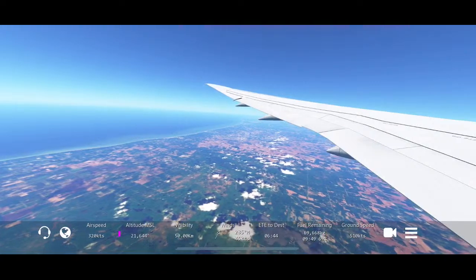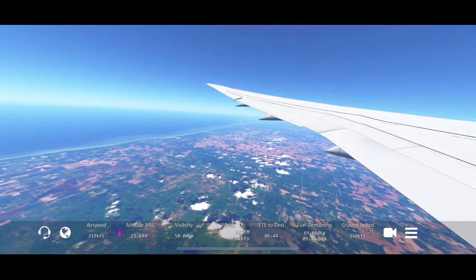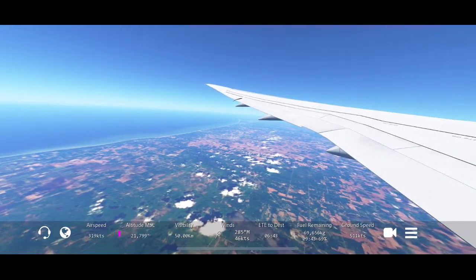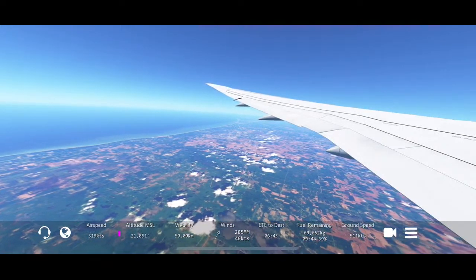But, yeah, we are in a 787 right now. Avianca. Absolutely lovely livery. We'll be there at the airport at 4 a.m. Holy cow, it's going to be rough.